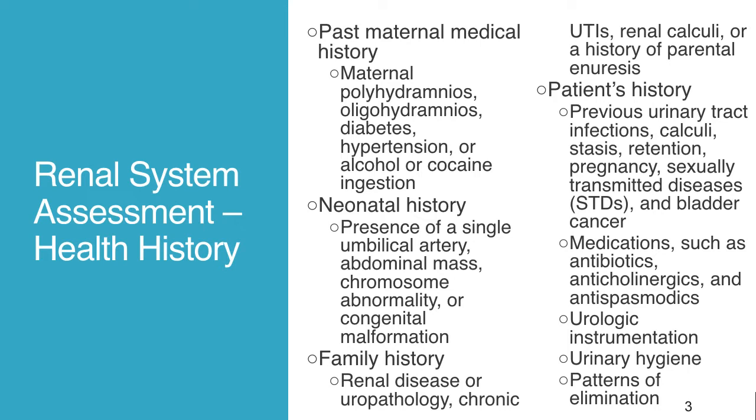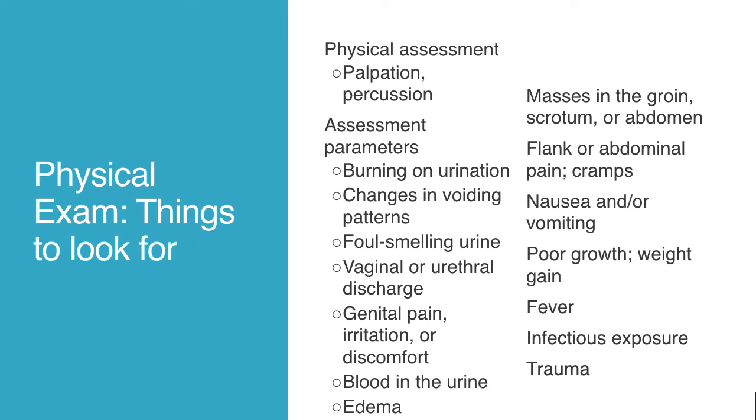Also, we look at their patterns of elimination. Is this a child that has a history of wetting the bed, but they aren't urinating enough during the day or just before they go to bed? So we have to look at those patterns to see if there's something that could be adjusted there. When we look at the physical assessment, we may do palpation and percussion, especially over the kidneys and the bladder.